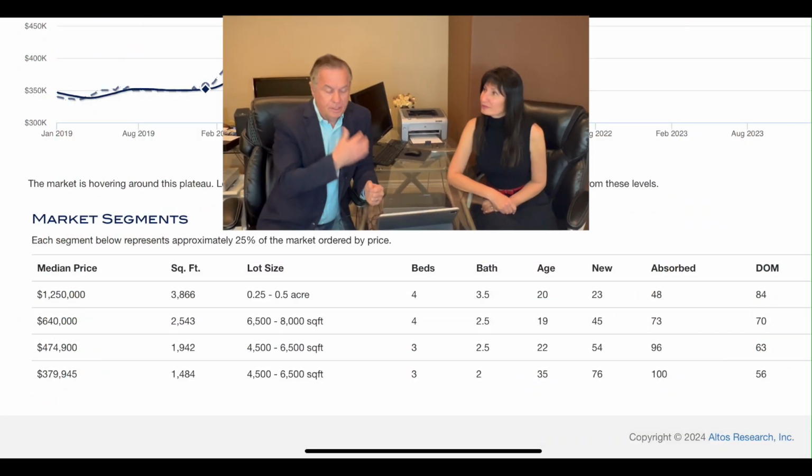Okay, here is another chart. This is market segments. You've seen this. We're looking at the bottom of the chart here. We have the 4 segments of the market: the top quarter, then the second quarter, the third quarter, and the bottom quarter of the market. The middle of the bottom quarter is $379,000.